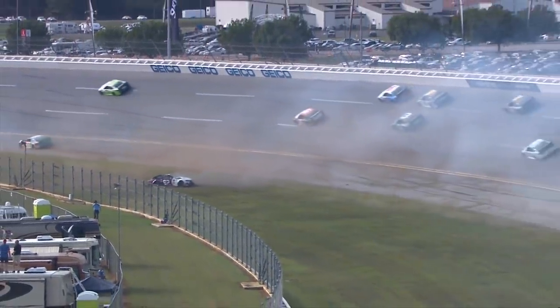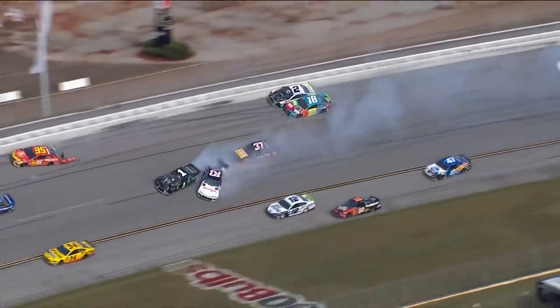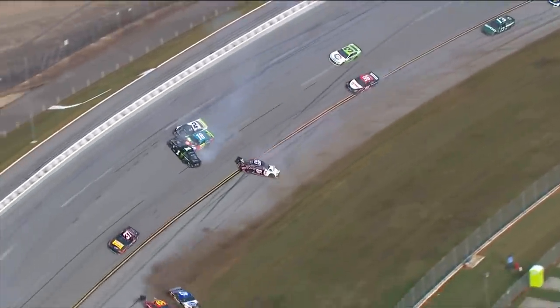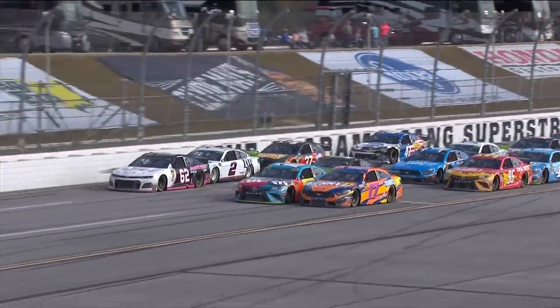And the big one happens right at the front of the field. See Kurt pushing Kyle. And just hooked him. And look at Brendan Gaughan just flipping right over. It's like the nose of that Chevrolet just can't quite push him straight. It just can't do it.